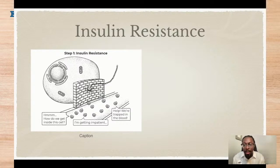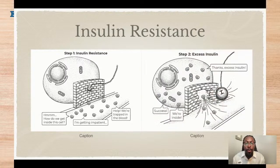What is happening? Well, the good thing is the body has a reflex mechanism to increase the chance that glucose can get inside the cell. And what it does is very simple. It says, if a little bit of insulin won't do the job, let's start producing more insulin. So your pancreas goes into overdrive and starts to increase the amount of insulin flowing through the blood. Now, instead of a little knock on the door, it becomes a cannonball to bust a hole through the wall and let blood sugar into the cell.